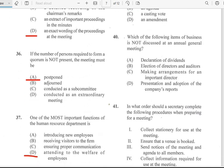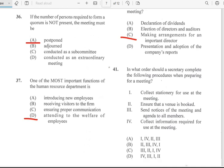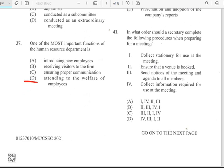Number 40. Which of the following items of business is not discussed at an annual general meeting? Let me see for this one. Declaration of dividend, election, no. And this one has to do with making arrangements for an important director. So this will not be discussed. There's no way you could make an arrangement for an important director in front of everyone.